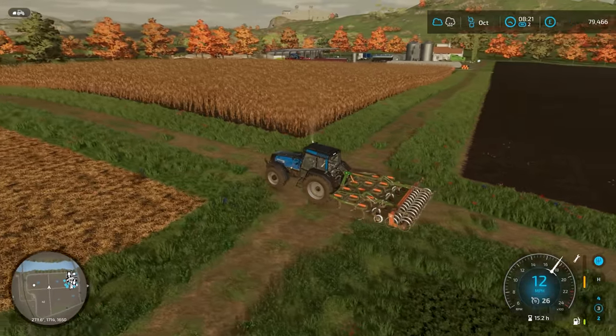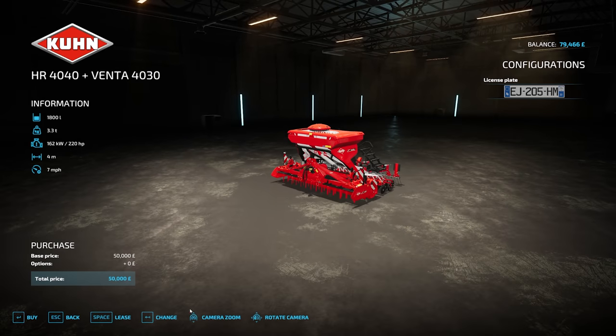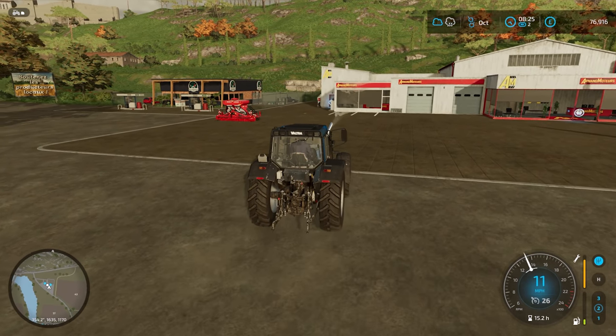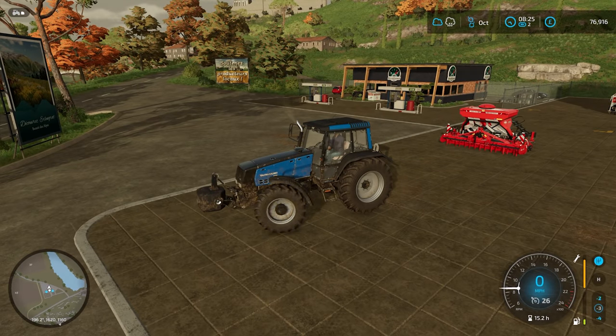I've just gone to take this cultivator back. Oh, and of course, I mustn't forget to harvest the corn, because it is October now. We do need to harvest the corn. We are going to have to rent this drill. But that's fine, we can just leave it with the worker. Get stuff done. And we do, I think, have enough seed back in the shed. So we shouldn't have to buy any more today.